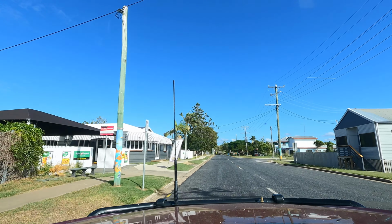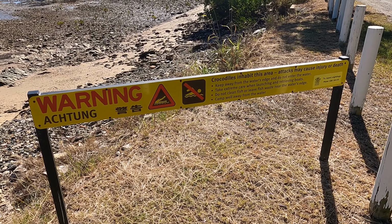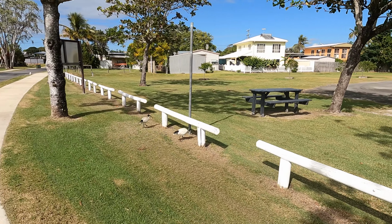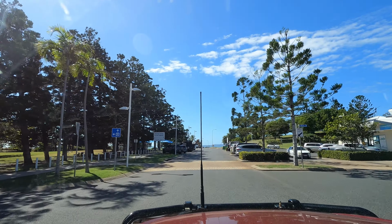What a fantastic day. We're on the road this morning out of Keppel Sands where we're staying for a few days, and we're heading across to Emu Park first to check that out, but just have a look at a few of the little areas around here in Keppel Sands as well. You can always tell when you're getting a little further north when you start seeing these signs everywhere. Down the main street of Emu Park.